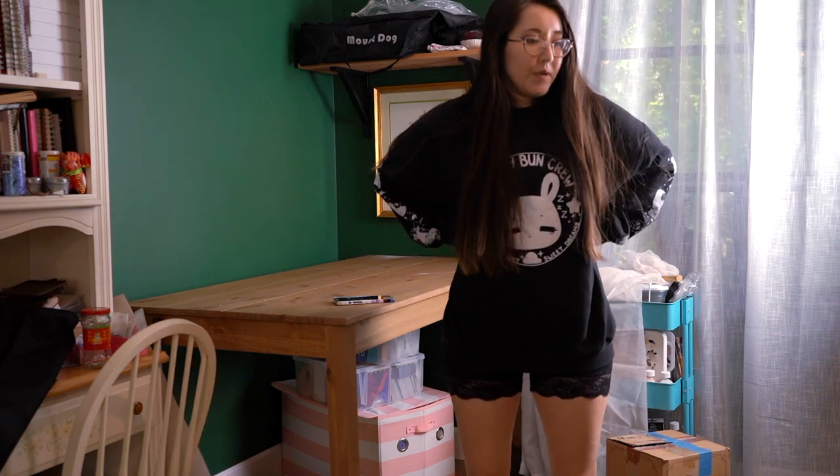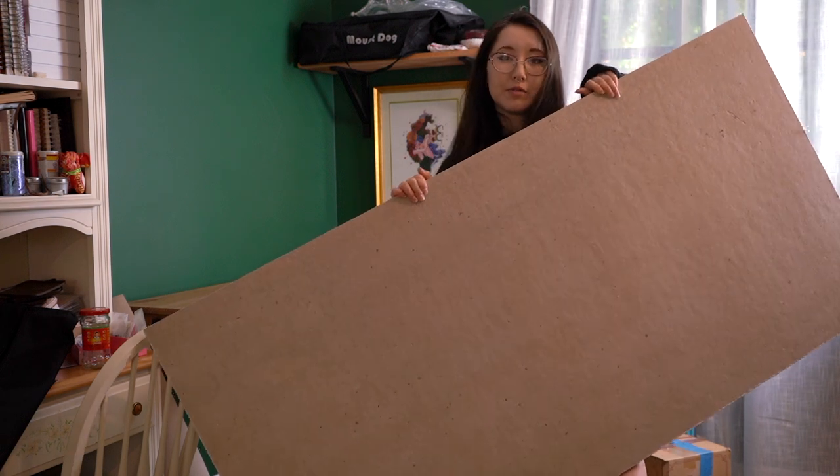So I have some Homosote. I bought this at Home Depot. Lowe's does not carry it.